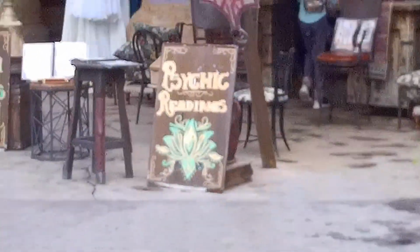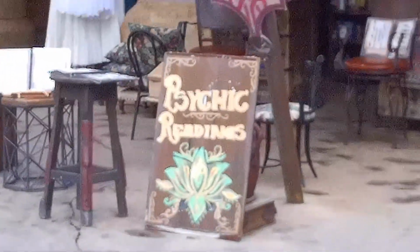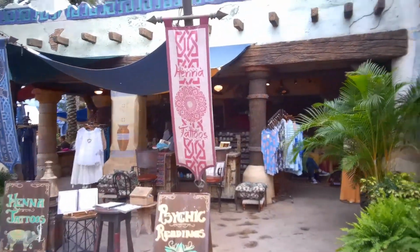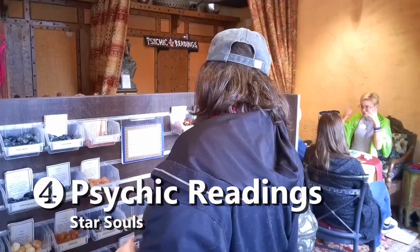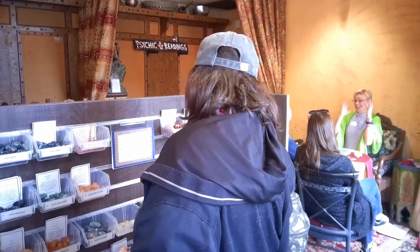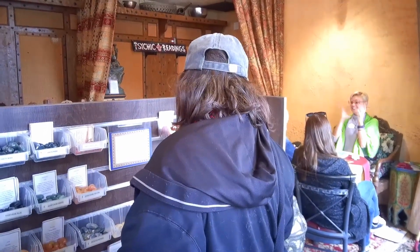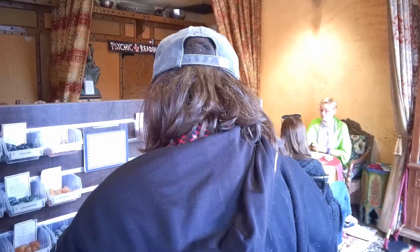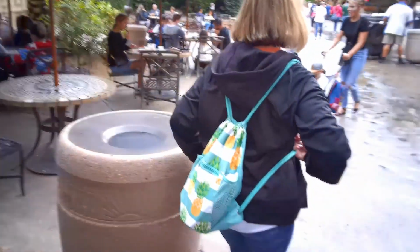Moving on to the Lost Continent, there is a building that is called Star Souls, and in that shop, you can actually get psychic readings done. We watched somebody get tarot cards read, and it was pretty interesting. So check that out. It's not really an Easter egg, but it's just something that most people probably aren't aware of.